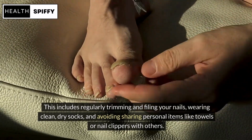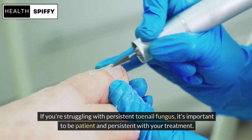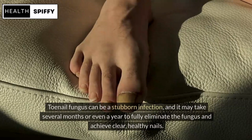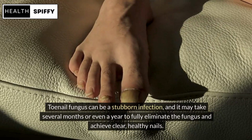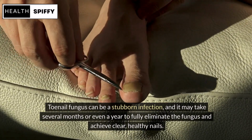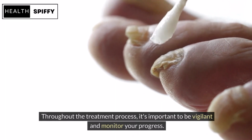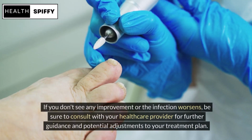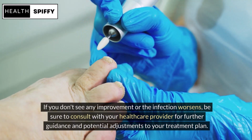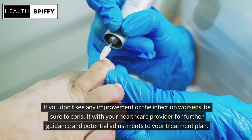If you're struggling with persistent toenail fungus, it's important to be patient and persistent with your treatment. Toenail fungus can be a stubborn infection, and it may take several months or even a year to fully eliminate the fungus and achieve clear, healthy nails. Throughout the treatment process, it's important to be vigilant and monitor your progress. If you don't see any improvement or the infection worsens, be sure to consult with your healthcare provider for further guidance and potential adjustments to your treatment plan.